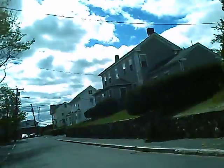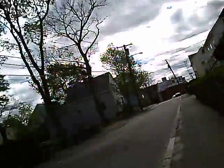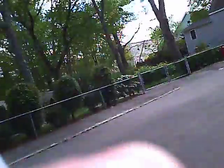Here's this house. You want to move to this house? You want to live in this house? Not bad. Would be better than where we're living now. Most likely. Living in this house would be better than where we're living now.